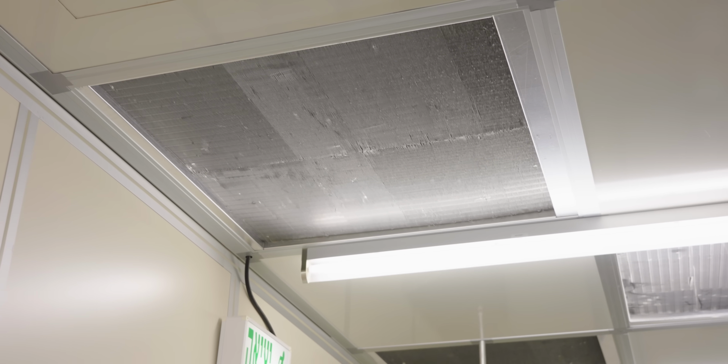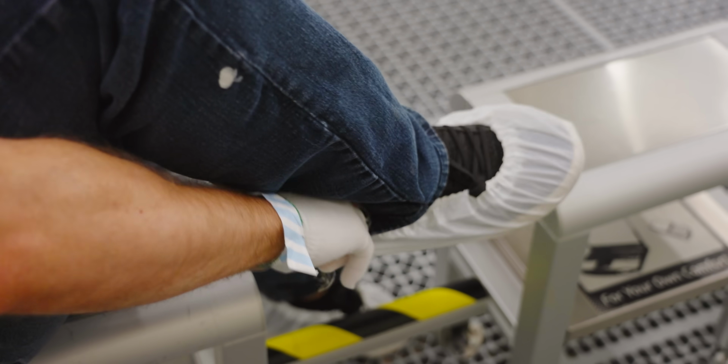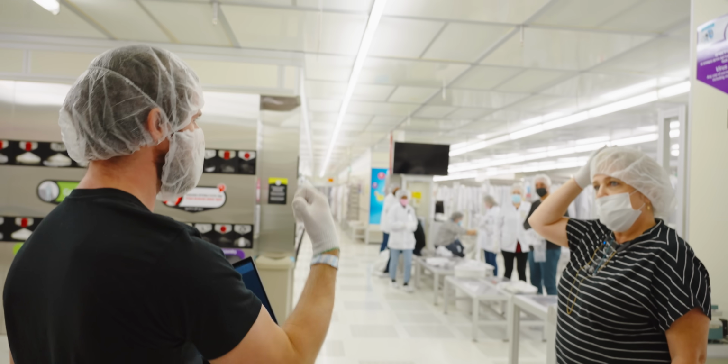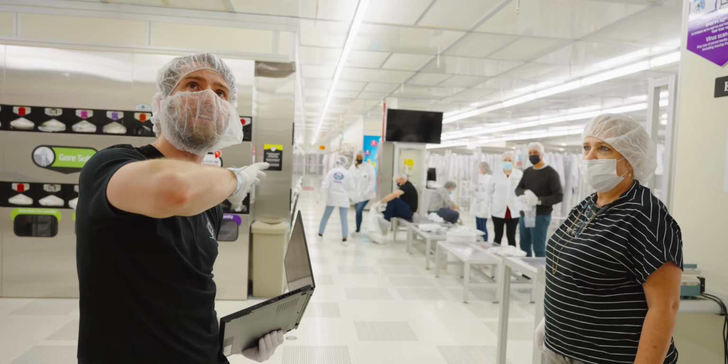And then what you're supposed to do is have dirty stuff on this side and clean stuff on this side. So I gotta put my little booties on. Did I do it right? Yep. Okay, so there's more positive pressure in here blowing that way, right? So the idea then, I guess, is the air gets cleaner and cleaner as we go.